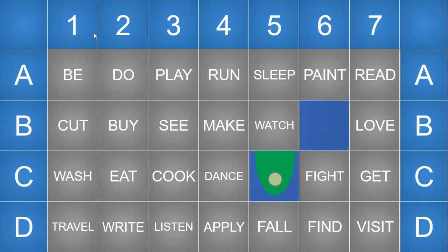Let's go with the next one. Guillermo, tell me one letter and one number, please, mister. D2. D2 is write. You write note. Notas. Note. Exactly. Thank you. Very good, Guillermo.